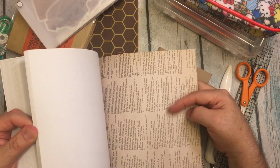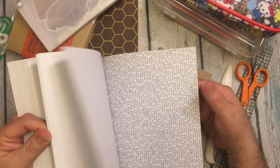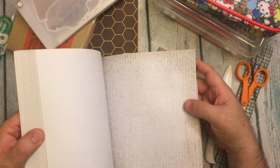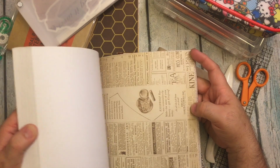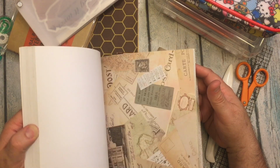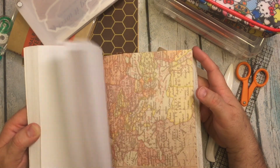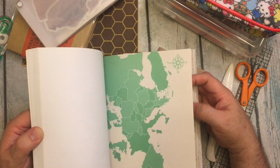And I love this book because towards the back it does have like newspaper, dictionary, old lettering, some typewriter stuff, some ads, some more ads. There's some old newspaper. It's got these little postcards and little pieces like that. Lots of different sizes, some more postcards. It has lots and lots of vintage and antique maps. But then it also has, like here, a couple of Art Nouveau looking ones.